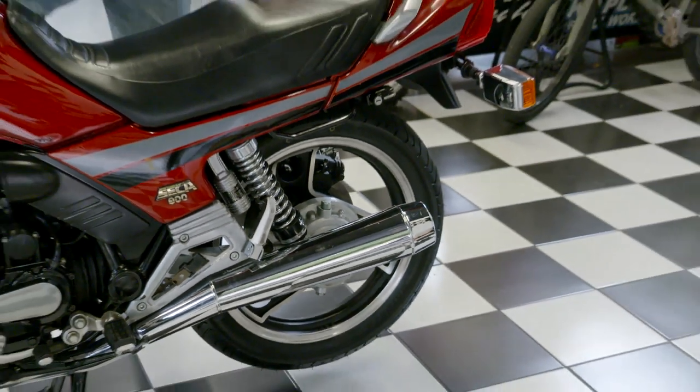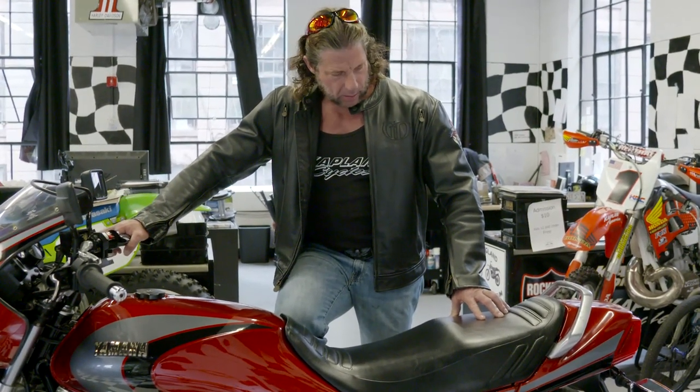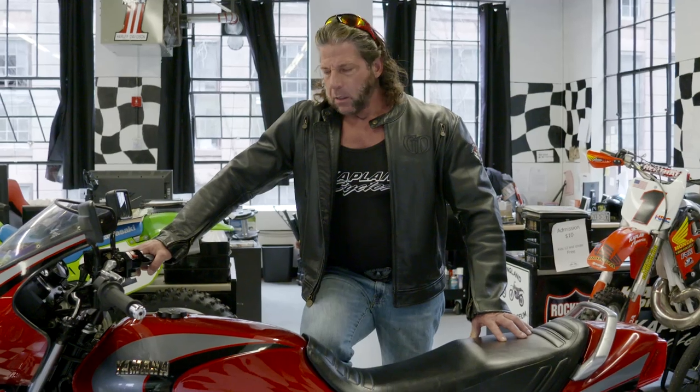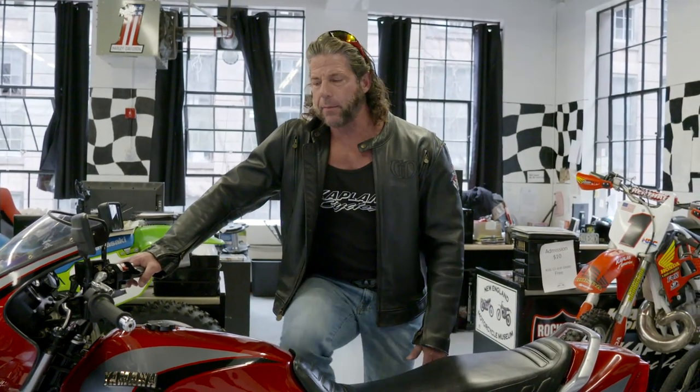We just sold another Seca 900 like this that was restored by a friend of ours, Armin Rodriguez. It had 46,000 miles on it, and it sold for $4,750 plus documentation fee, so about $5,000 for one that looked really nice but obviously had high miles on it.